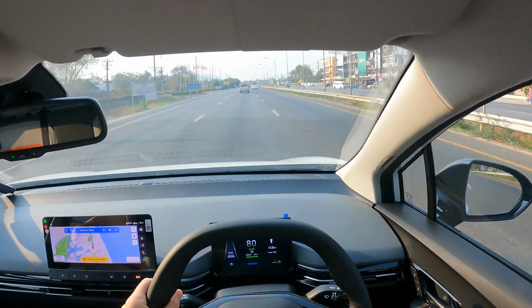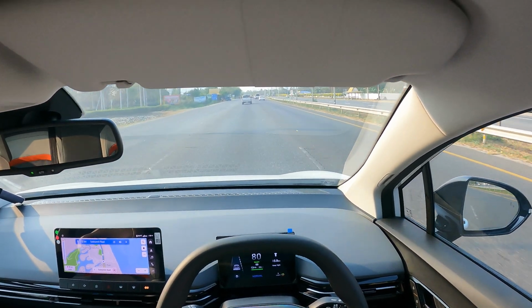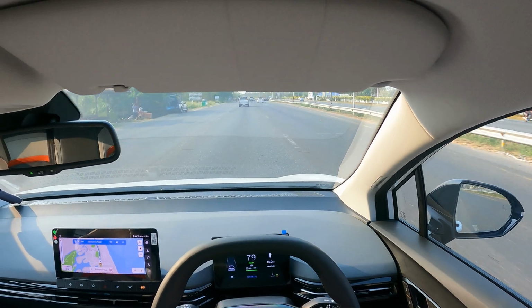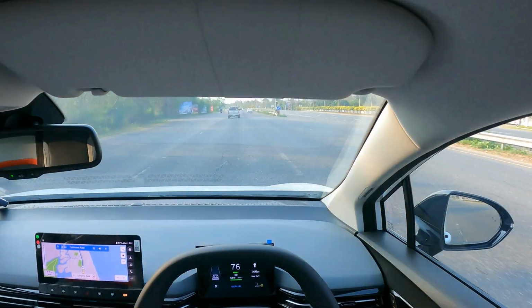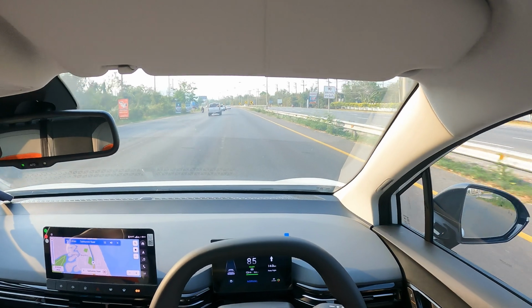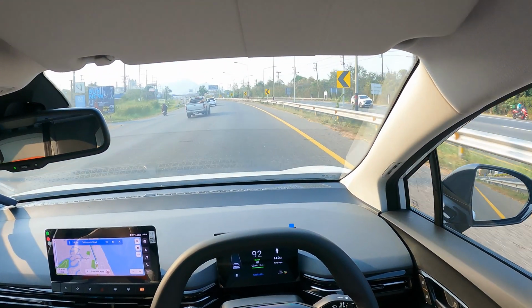It is in most cases a very useful feature. Sometimes I feel annoyed when I just want to overtake somebody without using the blinkers, but at the same time it's good because probably it's gonna teach people how to drive, how to use the blinkers as well. So it is a useful feature in general.